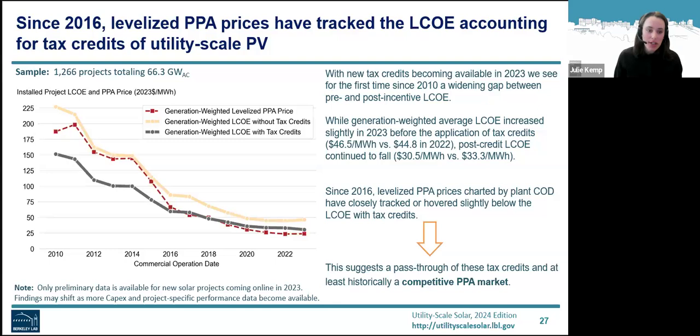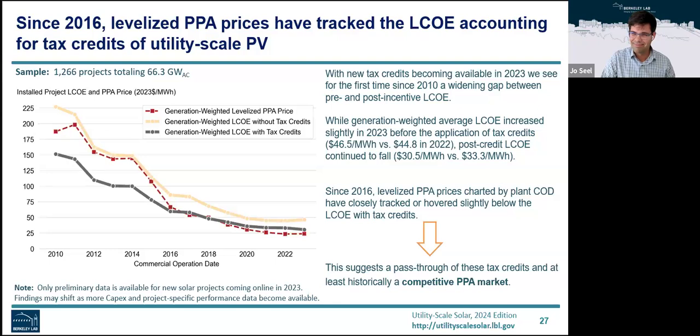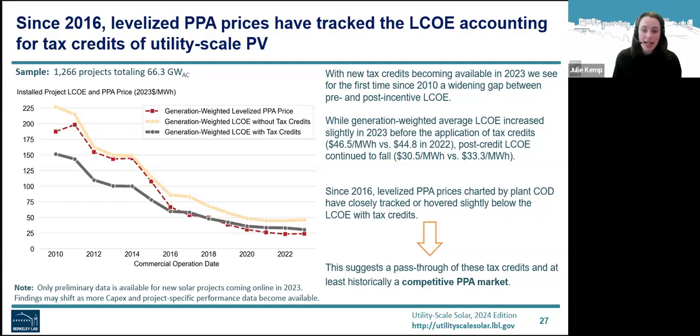And what we find, shown here in this red dashed line, is that PPA prices have declined along with the LCOE over time. And for the last 8 years, these levelized PPA prices have closely tracked or even hovered slightly below the LCOE accounting for tax credits, which, as Yo mentioned, is the gray line shown here. You can see, oh, could you go back? Yeah. And you can see since 2016, we've really closely followed that curve. What this suggests is that developers are generally passing through the value of the tax credits to buyers in the form of lower PPA prices. And that's the type of pattern you would expect to see in a market that's efficient and competitive. Next slide.